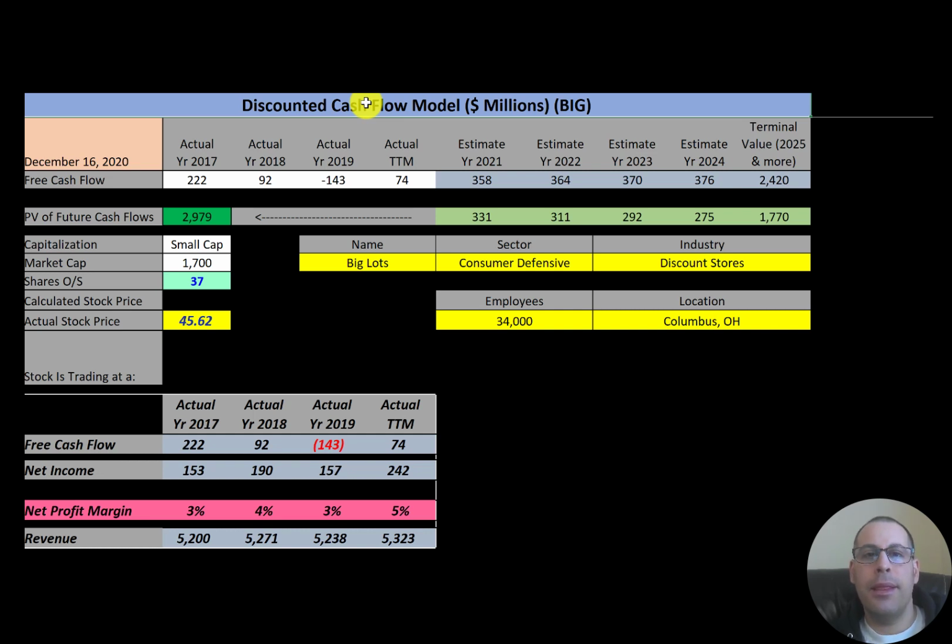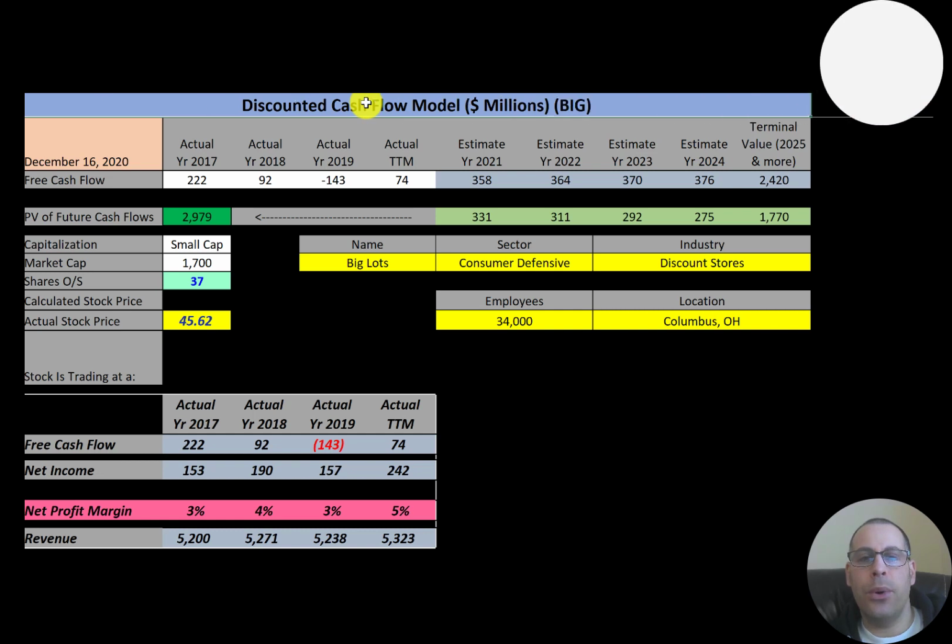In this video, I am going to walk you through the process of valuing Big Lots stock by analyzing its financial statements and dissecting its financial ratios, so we can determine if it's a buy or a sell. Big Lots is a retailer headquartered in Columbus, Ohio. It has 1,400 stores in 47 states. It's a discount chain that sells furniture, home furnishings, seasonal items, toys, and much more. Let's get started with the model.